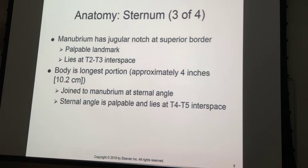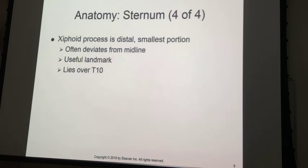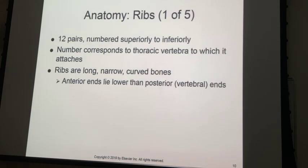So the body is the longest portion, long, thin portion, and it's joined to the manubrium at the sternal angle, and you should be able to palpate that as well. So you find your sternal notch, and you go down a little bit from that, and in a lot of cases, you can feel just a little bit of a bump, right? And that's where those two are fused together. So it's palpable, and it lies at T4, T5. And the xiphoid process is at T10. And sometimes it's not centered up quite so well, so it often deviates from midline just a little bit.